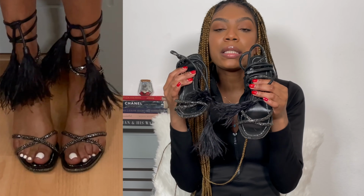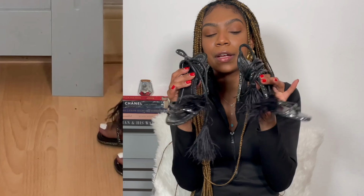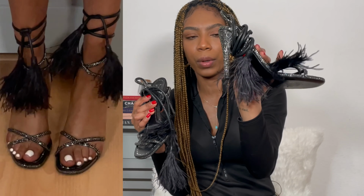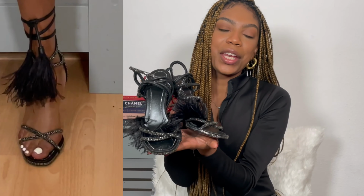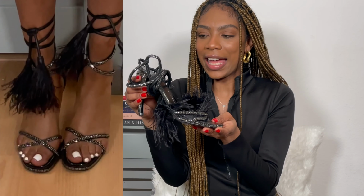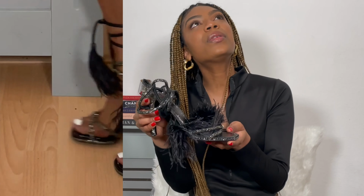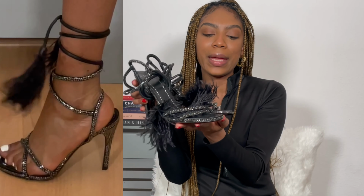One of my favorite brands is Valentino. It's like my top 5 favorite brands. I actually ended up working for the brand last year, but I didn't get these when I worked for the brand. These were just an amazing find, and I think they were like 1,000 something, and I actually got a really good bargain.